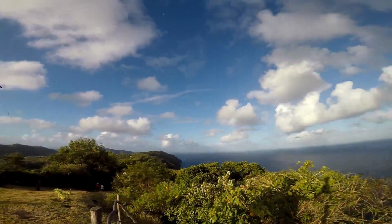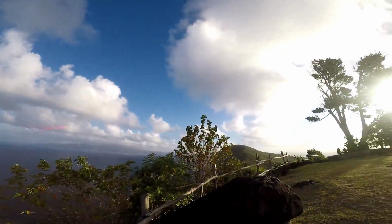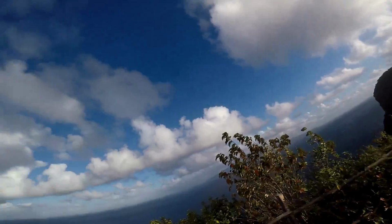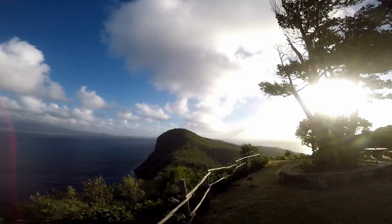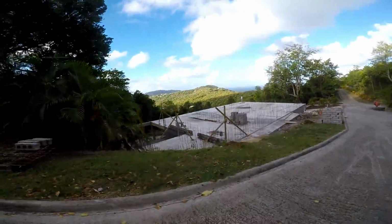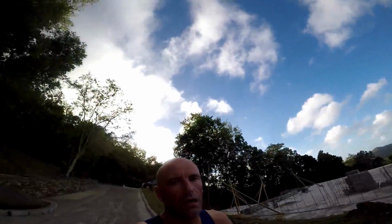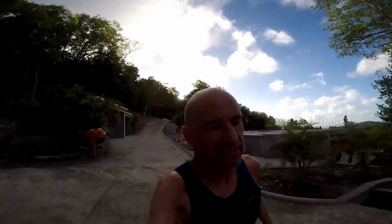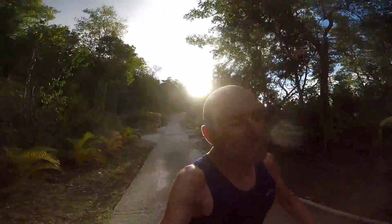So yeah. Pretty beautiful morning all in all. A new villa being built up here in the hills of Spring. Yeah, lovely views up there at Springtop today.